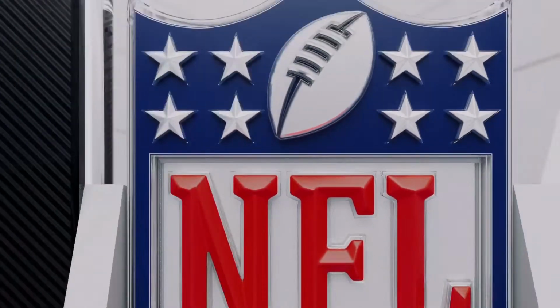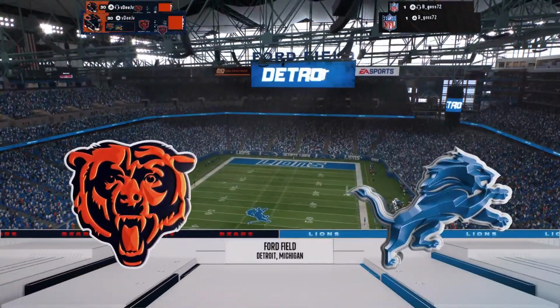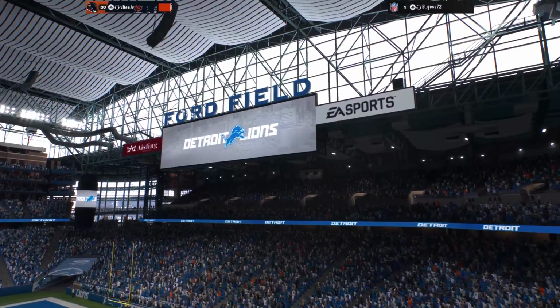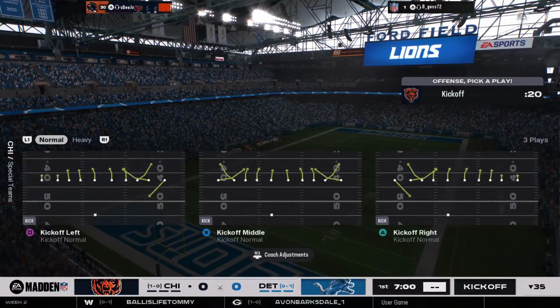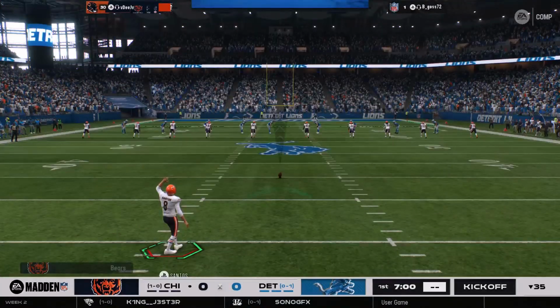Call it Motown, call it the Motor City. To Lions fans, this is home. Ford Field in downtown Detroit. Coming up, we've got a good one in store. It's the Chicago Bears and the Detroit Lions.